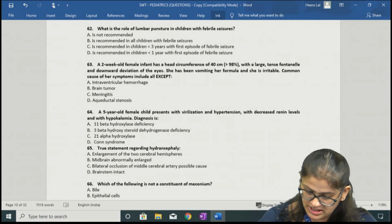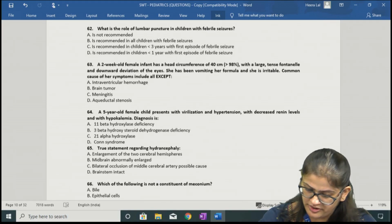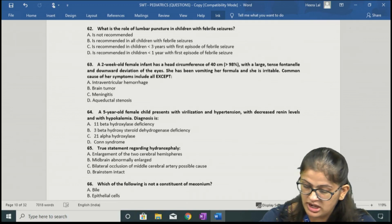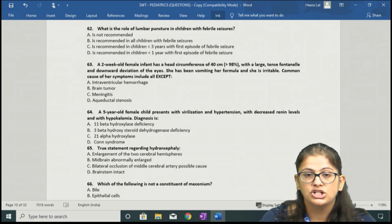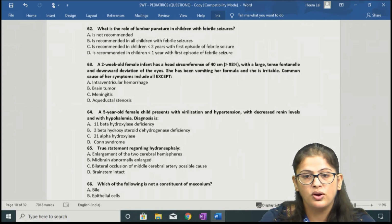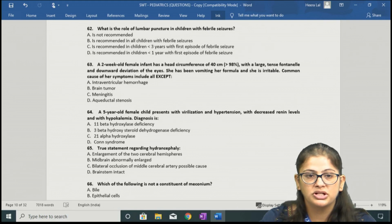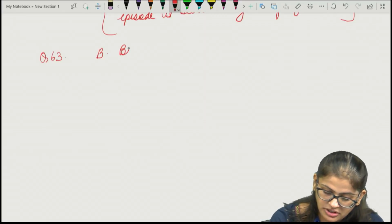So question number 63 was, a 2-week-old female infant has a head circumference of 40 centimeters, that is more than 98%, with a large and tense fontanelle and downward deviation of eyes. She has been vomiting her formula and she is irritable. Common causes of her symptoms include all except. So the correct answer to this question is option number B. That is brain tumor.